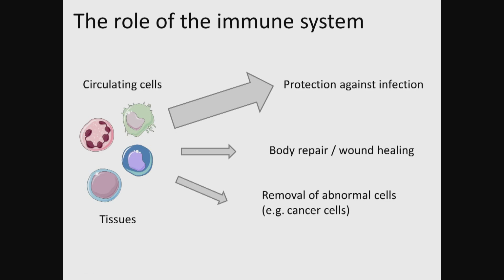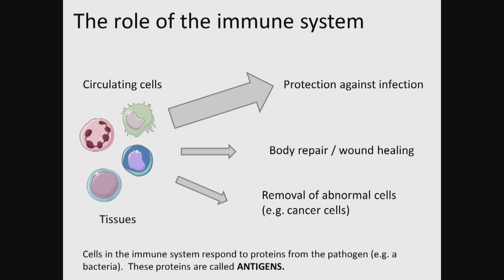One of the difficulties being currently that cancer cells have mechanisms to try and avoid the immune system, and there's a lot of interest at the moment in developing drugs to try and make cancer cells more susceptible to the immune system. And it's important just to bring in a definition here, in that cells within the immune system respond to very small proteins, which often come from pathogens. So the classic example that I'm going to use for the talk is bacteria. And these small proteins are called antigens in the context of them stimulating the immune system. And that's a term we'll come across again shortly.